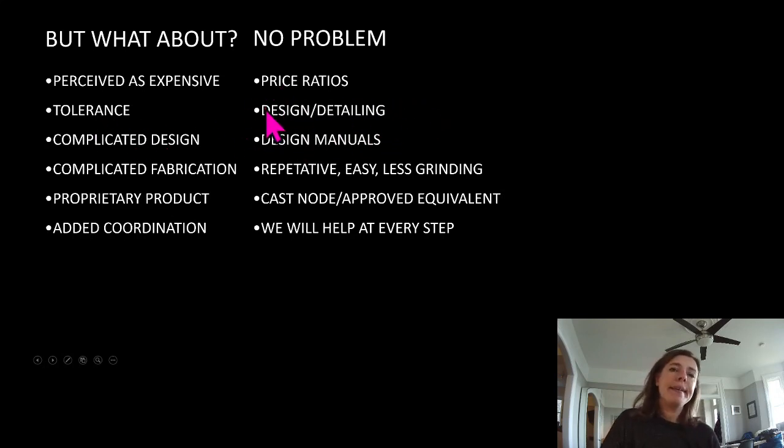Designing and detailing, Cast Connects was happy to do. I did a lot of that. There are design manuals where you can just look up what the forces are. It's easy to fabricate because it just gets shipped and they weld it on. You can say cast node or approved equivalent on the drawings.